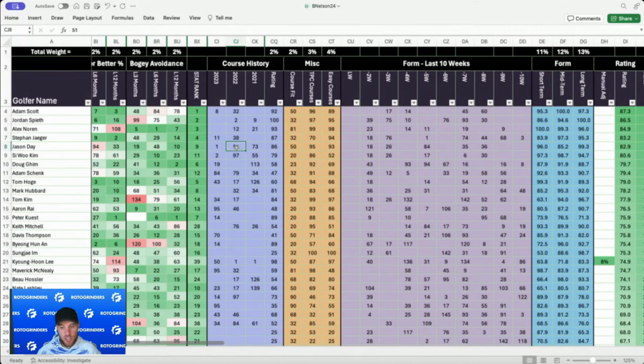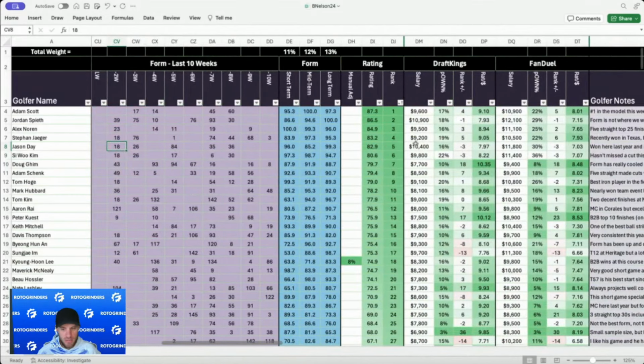Jason Day won last year. He's kind of been struggling with his game ever since. He's flashed some upside, but most of it's been with the short game. So I'd like to see a little bit more with the irons before I trust him in DFS. The price point's not all that enticing. I'll have a little bit of him in MME, but for single entry, for my main lineup for 3 max, I'm looking to start with Scott and Noren, maybe Jaeger too, maybe Siwoo, rather than the 2 10K guys.